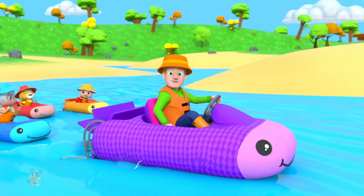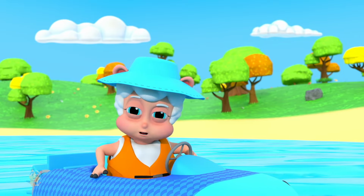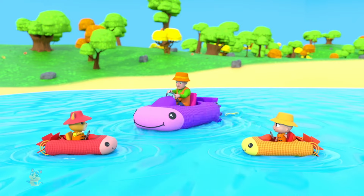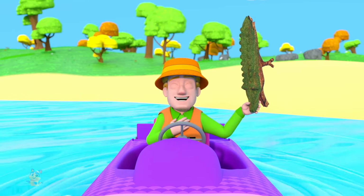Row, row, row your boat gently down the stream. If you see a crocodile, don't forget to scream. Row, row, row your boat gently down the stream. If you see a crocodile, don't forget to scream.